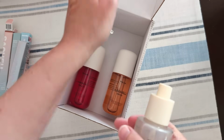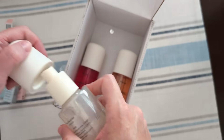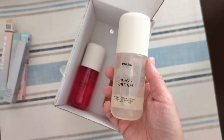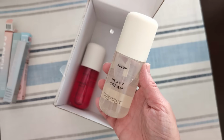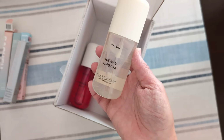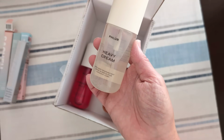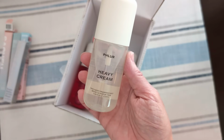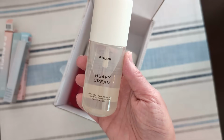Just spraying a tiny little bit. I'm just gonna leave that for a second. Oh my goodness. Okay, that does not disappoint at all. It has the sugar and marshmallow, like I can smell that right away, but also that little bit of orange in there gives it a little more lightness. It's not like a super heavy, too sweet.